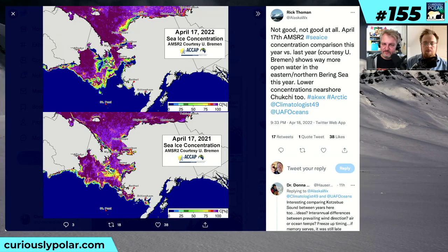Very much, yeah. And that's just a very recent chart from April 17th that shows the Bering Strait in the Northern Bering Sea. And it shows the sea ice concentration. And if you hop over to YouTube, the newer one is on top and the older one from last year is on the bottom. Well, quite a change. Exactly.